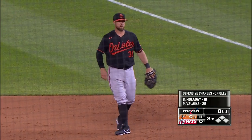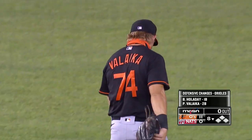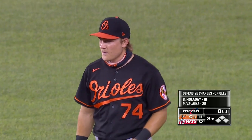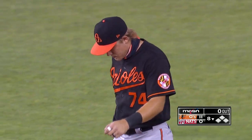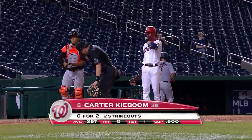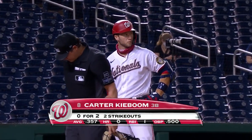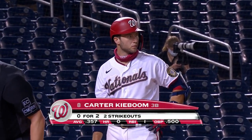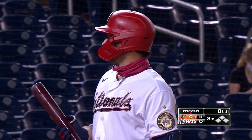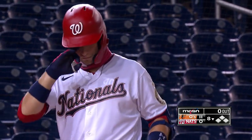So that's Brian Holliday, who's also a catcher. He takes over for Chris Davis at first, and then Pat Valaika, who just pinch hit, takes over at second. For the Nats, Carter Kieboom, Victor Robles, and then Trea Turner. Carter Kieboom's hit safely in all 4 games he's played this year. So 0 for 2 with a couple of strikeouts tonight, trying to check in.